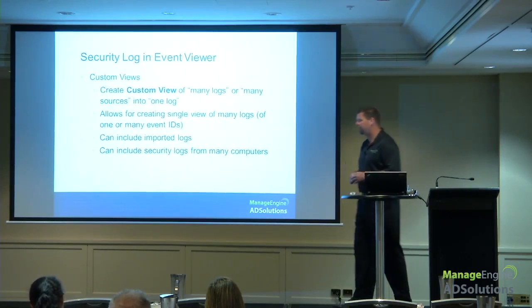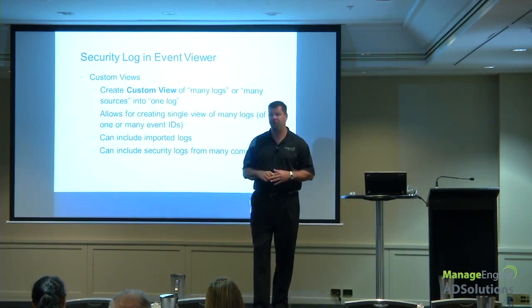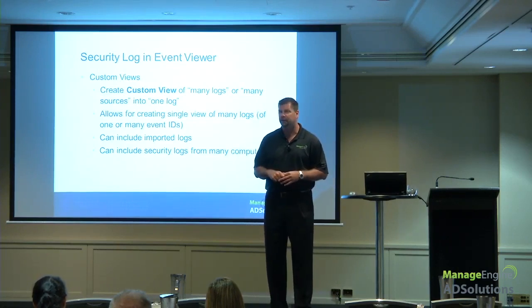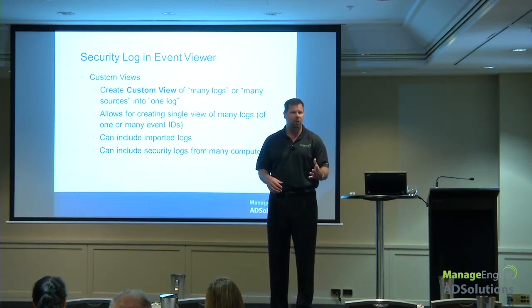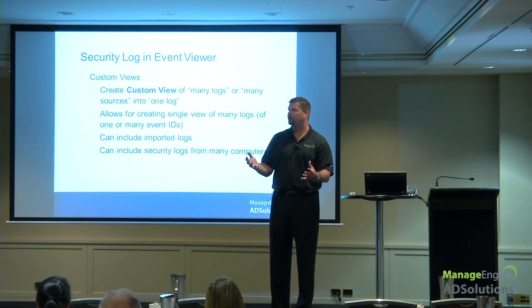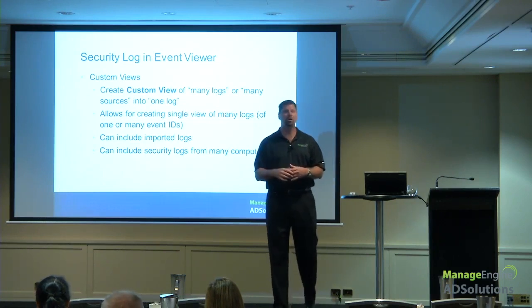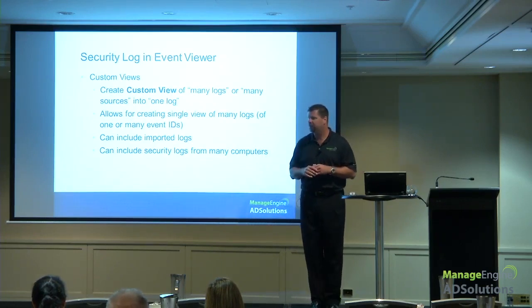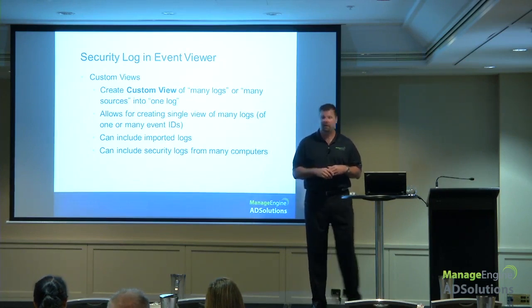Now, another thing that Microsoft did in the event viewer is they created something called a custom view. Custom views are brand new, starting with Windows Server 2008. There was a dramatic change from the event viewer in Windows Server 2003 to that of Server 2008. Microsoft actually hired a team. They had a code name for the new event viewer called Crimson, and they went in and did some amazing changes for event viewer in the log structure and the capabilities that you have inside of the event viewer.